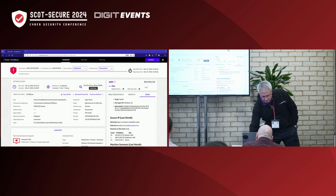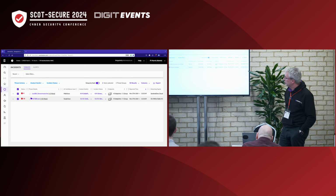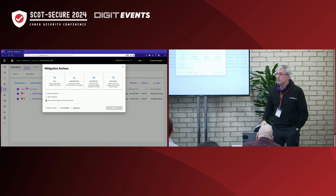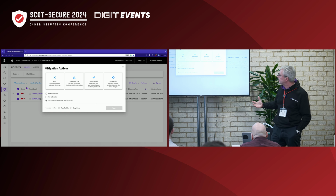Let's recover. So let's go back to our two alerts we got there on the endpoint. Let's just remind ourselves what our endpoints look like. Pretty messy. I'm going to now take a mitigation action. Now, normally this would be something we'll be automatically doing. Remember that right from the beginning, okay?